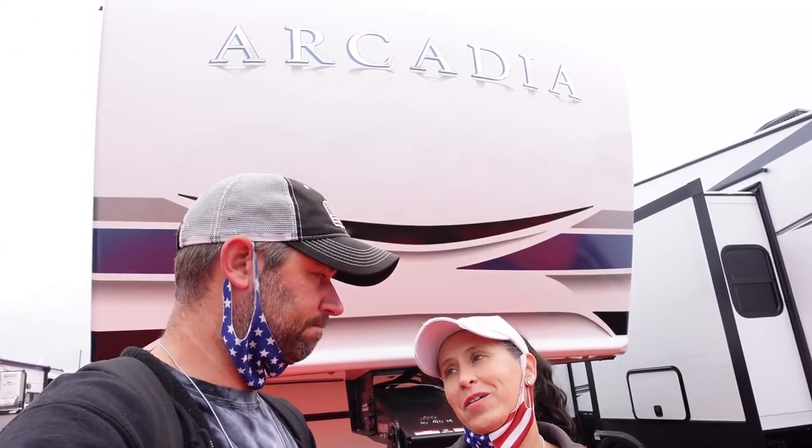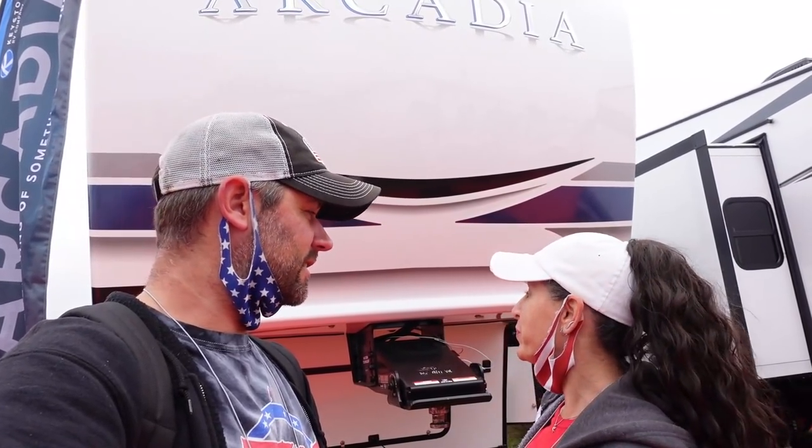Thoughts on the new Keystone Arcadia fifth wheel line? Okay, I had high hopes for this. She had high hopes. I did, I really did. But as pretty as the decor was and the colors, beautiful, yes, the wood paneling stuff, they nailed that stuff. But I'm not a fan of the sliding temperature, the thermostat. The thermostat's easy to change.